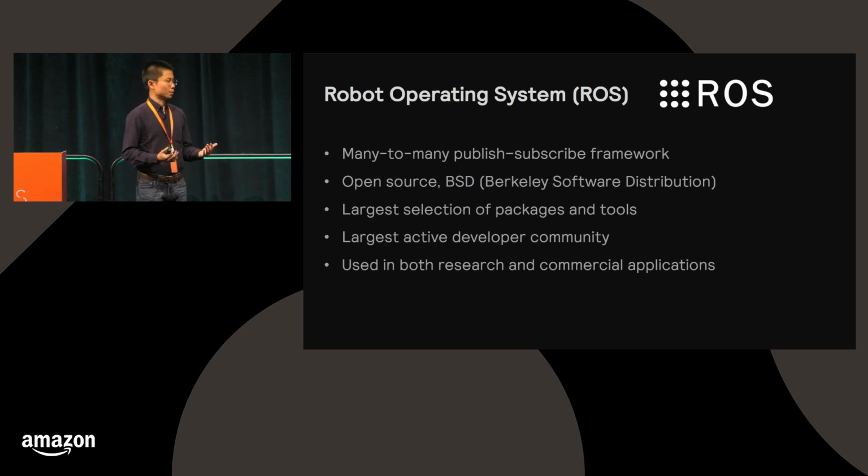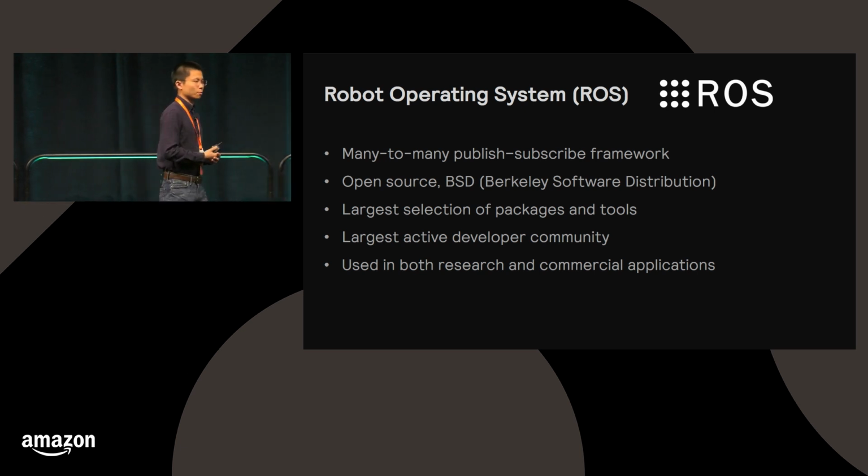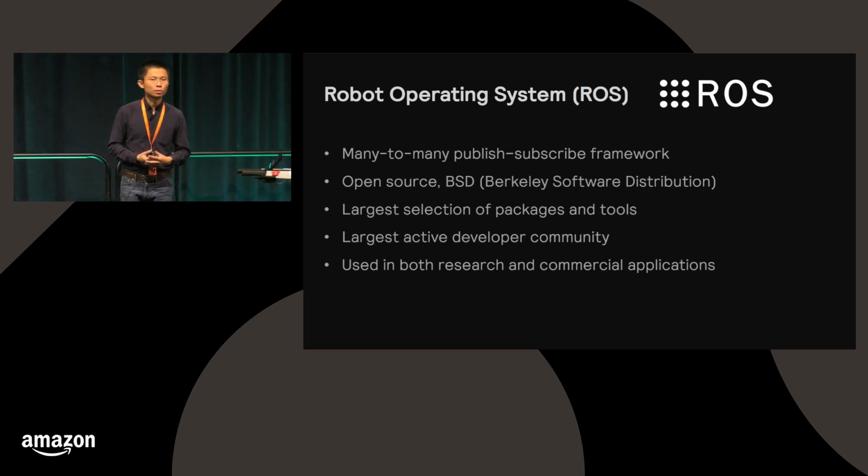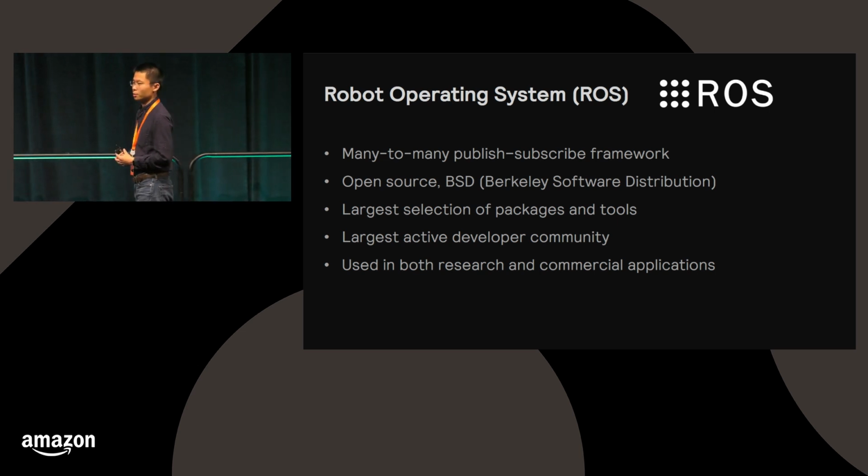So a lot of these companies, either they do prototyping on ROS, then they have to fix ROS, spending a lot of resource on security and reliability, or worse, rebuild the entire stack after prototyping on ROS from the ground up. We thought that's a pretty painful process that every single company has to go through. So we want to fix that. We want to help the community to fix that.